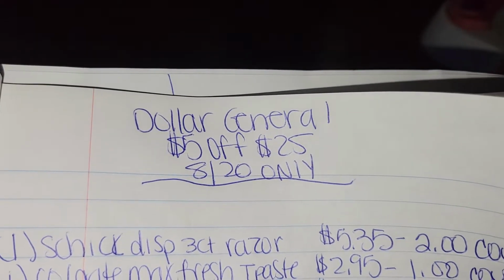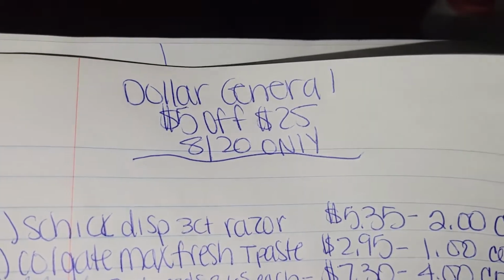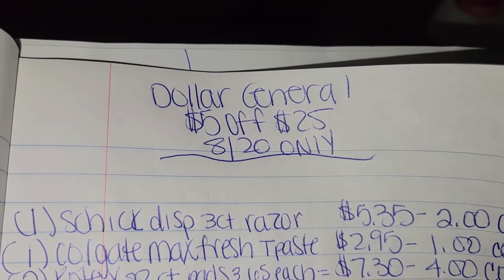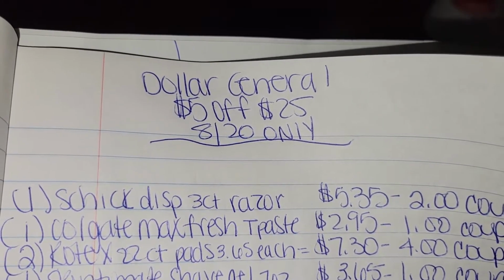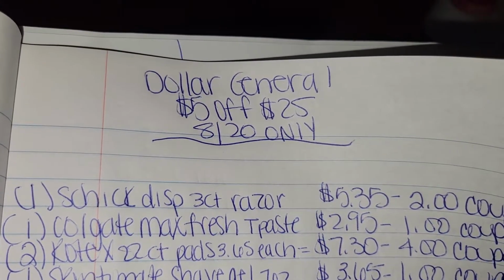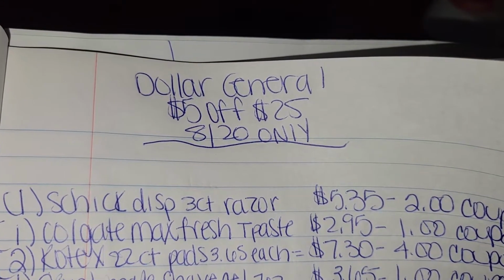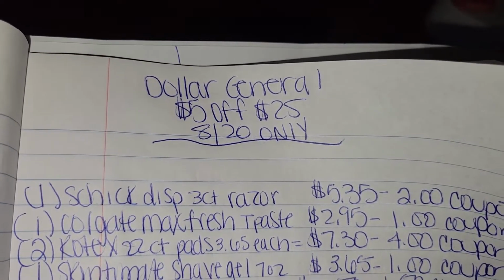This is my last breakdown for Dollar General, the $5 off of $25, which is on today, August the 20th. Go pick up one Schick disposable 3-count razor for $5.35 with a $2 off coupon. One Colgate Max Fresh toothpaste for $2.95 with a $1 off coupon. Two Kotex 22-count pads, $3.65 each, so that'll equal $7.30 for buying two with a $4 off coupon.